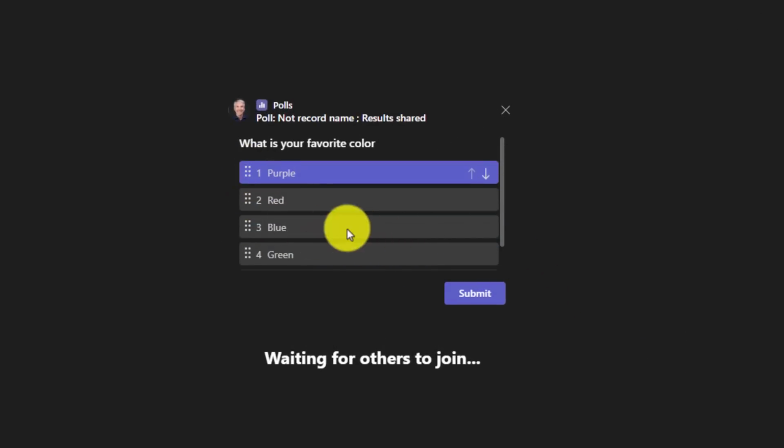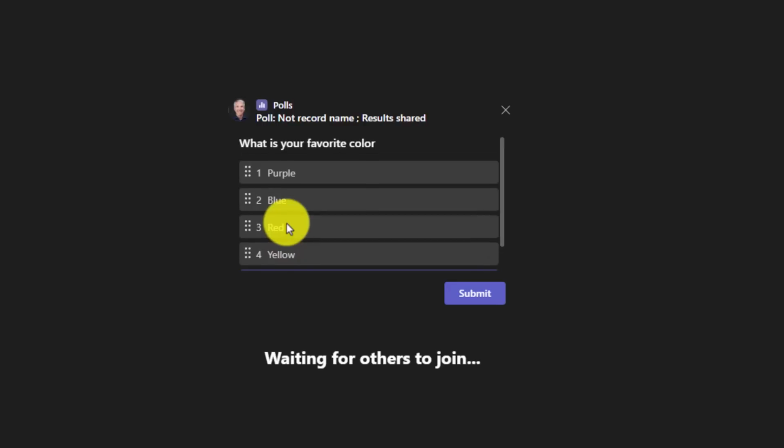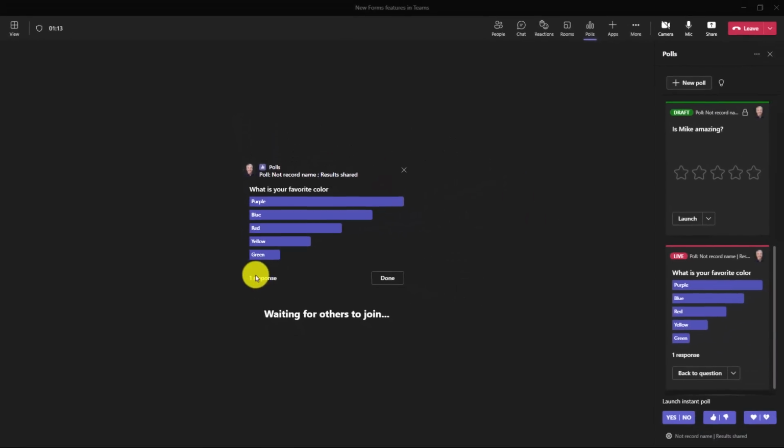Purple's my favorite. Purple's number 1 and blue is number 2. And green is last place. So each person can rank these different options. I will hit submit. And now it shows the current ranking, only with one response. And as more people rank and respond, this will shift and update in real time.